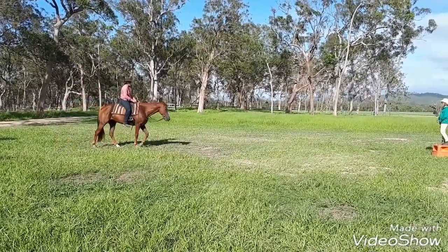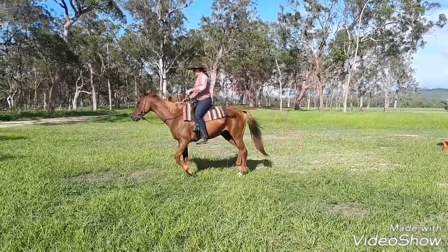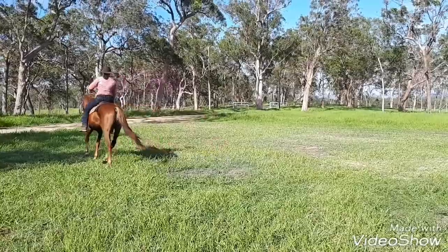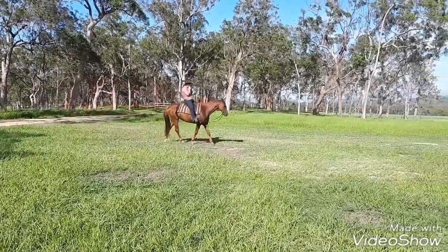Today, I've invited over a young girl to test ride him for me. Here I'm just explaining how I guide him around on a loose rein and then ask for a stop and backup.